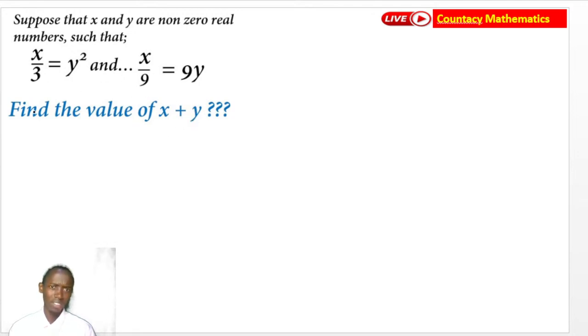The first thing I try is to check if there's any kind of pattern here, or whether we've got some similar terms. What I can see is that we've got an x and a 3 and a 9, which are multiples of 3. The idea that comes to my mind is to make this a little more linear, or friendly to our eyes, because it's a fraction, and the only way to do that is to multiply each and every side by 3. And that is what we are going to do.